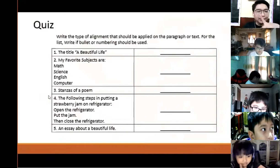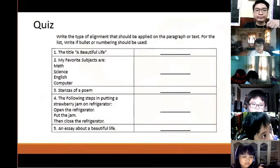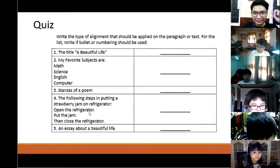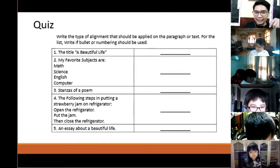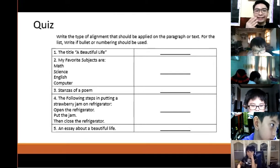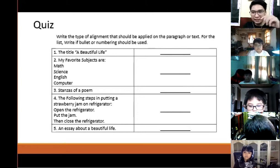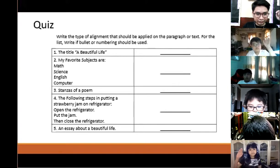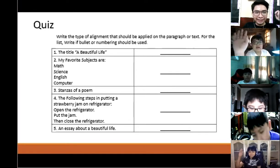Ito po yan. For the list, write if the bullet or numbering should be used. So ilalagay nyo lang kung anong dapat gamitin dyan sa number 2 at sa number 4. Is it bullets or numbering? Again, for numbers 1, 3, and 5, ang ilalagay nyong answer is either left, right, center, or justified indentation. And sa number 2 and number 4, ang pagpipilian nyo is numberings or bullet. Clear po ba? Are there any more questions? None? If none, I'll just be giving you 4 minutes.